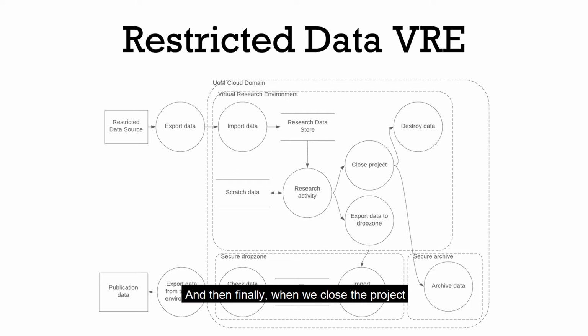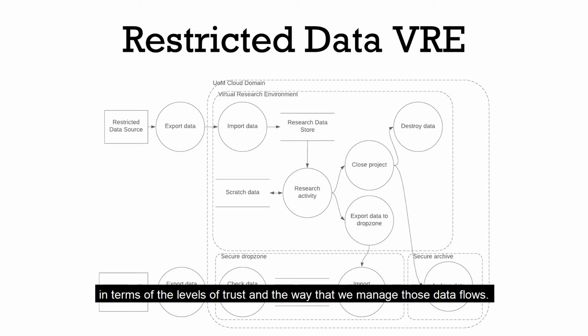And then finally, we close the project, which means that we might need to destroy the data associated with our project. Some of our contracts require us to do that, or we might want to archive the scripts or the artifacts that come out of it as well. And again, that gets put into a different trust zone. So that's how we see this virtual research environment actually working. There are subtle differences between this and a normal TRE in terms of the levels of trust and the way that we manage those data flows.